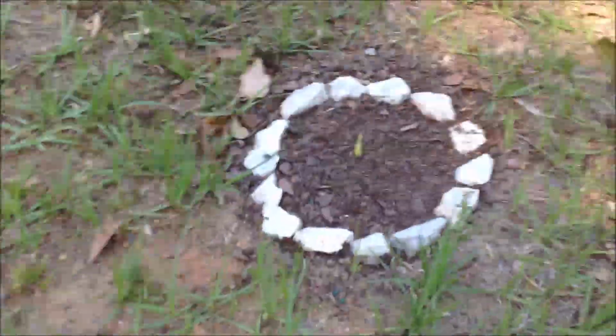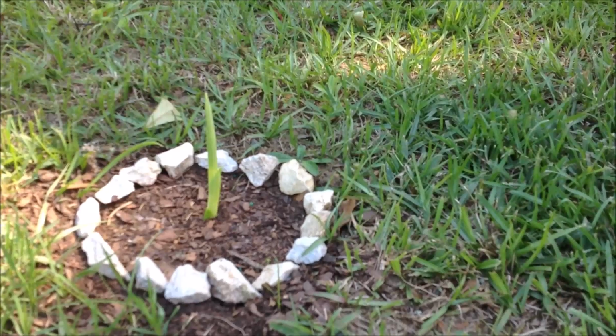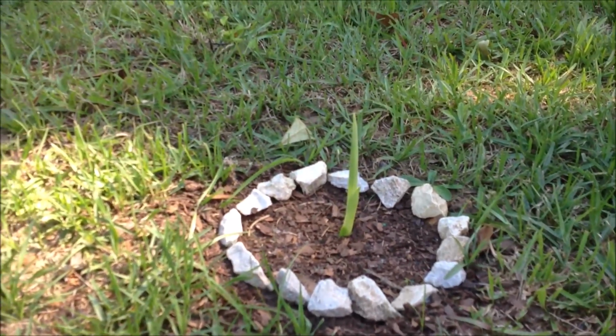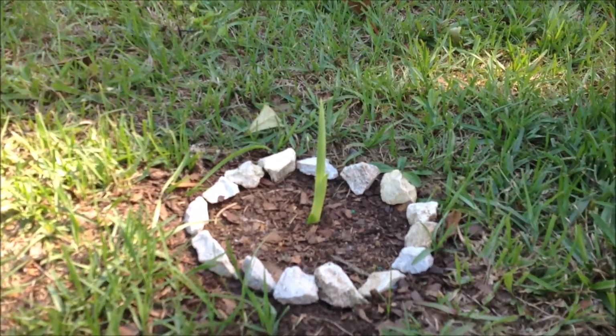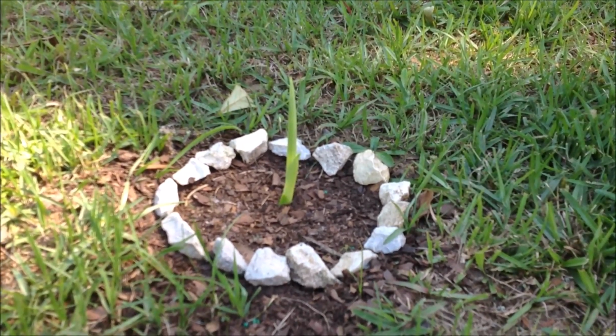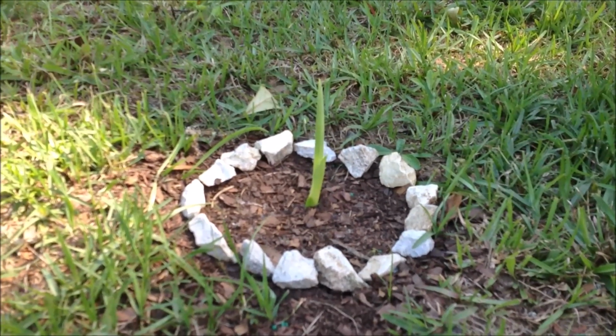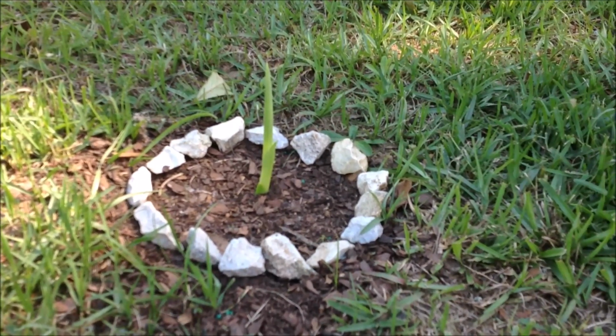Across the sidewalk from this one, as you can see, that girl's doing very well. She's about 6 inches now above the soil. And again, once they pierce the surface of the soil, they grow at a geometric rate. These things actually grow several inches per day. And it's just extremely exciting seeing how fast they grow.